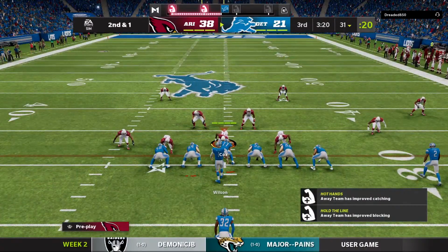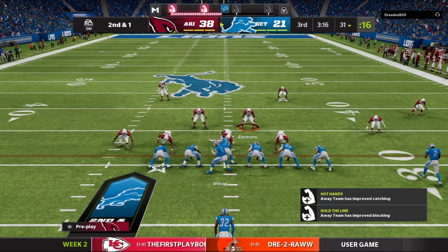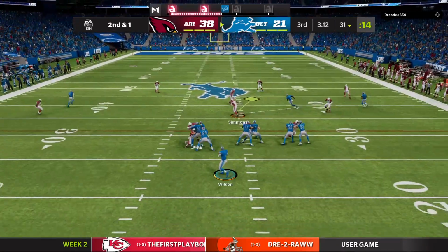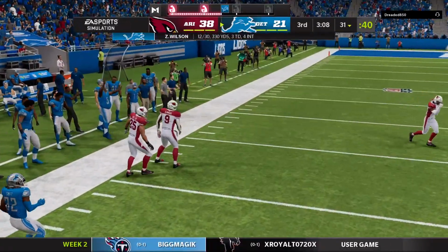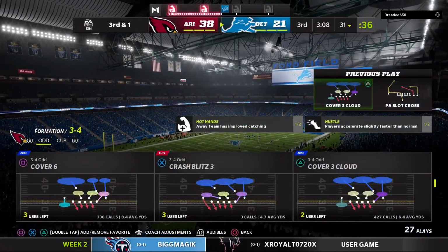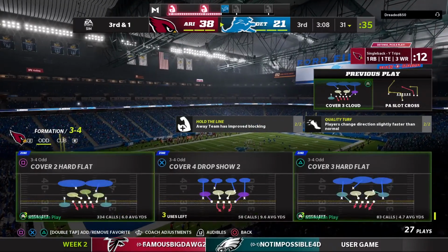Ready. 8-3. Exit. Let's go. Play action. Now Wilson. And that is incomplete. Another throw there off the mark, and obviously he's battled all of the interceptions. Things just haven't been true to form for him.